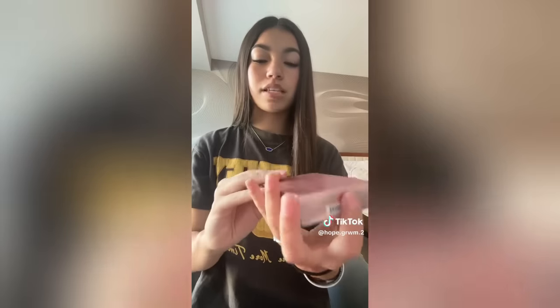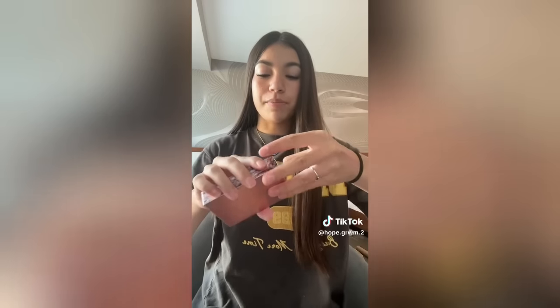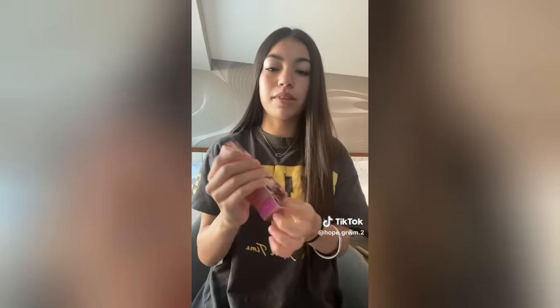Okay, next I got this Patrick Ta blush in shade She's Giving. Okay guys, I'm gonna show what the blush looks like because I know this is a popular one called She's a Doll or something, but I couldn't find that one. Oh my gosh, this is gorgeous. The pink is like so pretty.